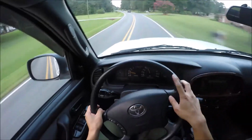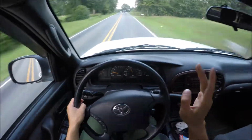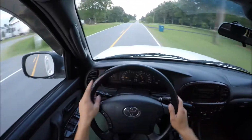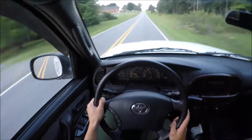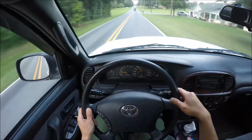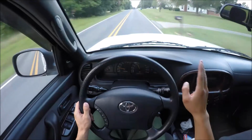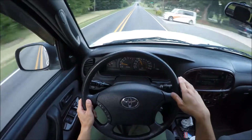Going to noise levels, there isn't really that much wind noise. I hear it just a tiny bit. Well, I guess I do hear some wind noise coming from the sunroof. But then the V8 obviously covers that up quite well. You do get some suspension play around the twisties, but the body roll isn't all that bad.